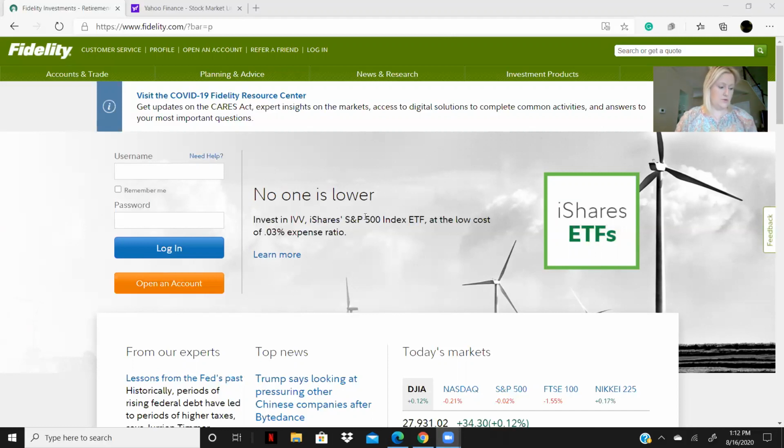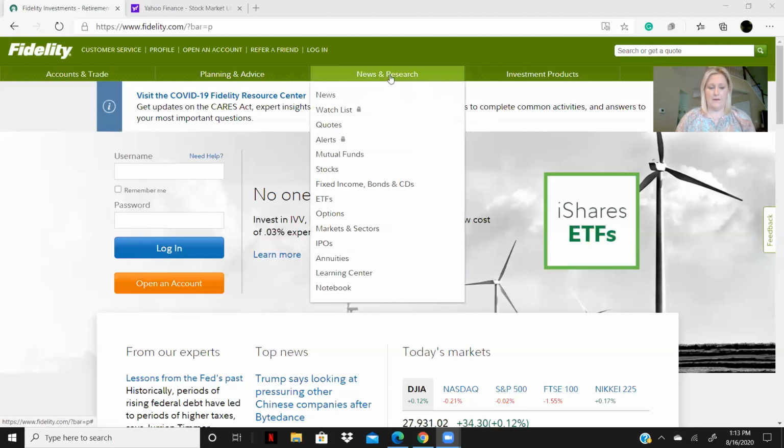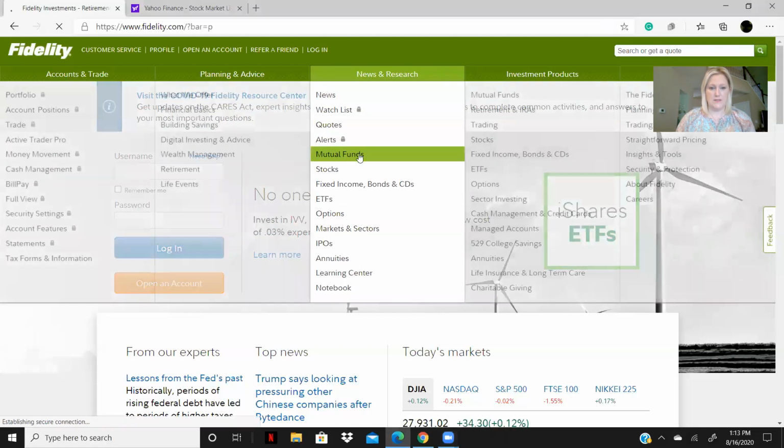Okay, so you are going to go to news, and you actually can research funds on this page without having an account. Which makes it kind of nice, because even if you do choose to go with another platform, but say you like their platform for research, you can still research their mutual funds and various different things. Okay, so under news and research, we're going to go to mutual funds.